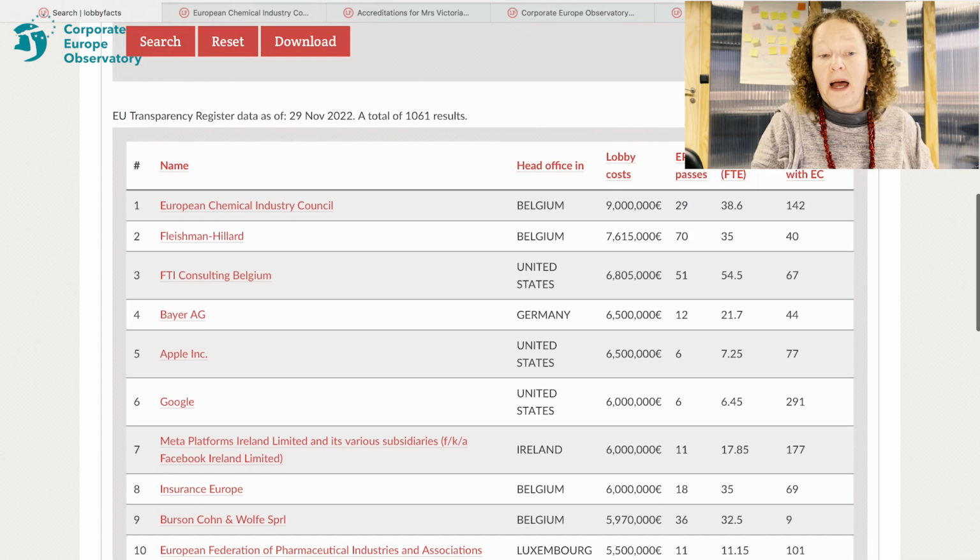Those filters are not perfect. Not everybody who is active in Brussels has high-level meetings with the Commission, has a European Parliament access pass, has an office in Brussels, but generally speaking you can play around with those filters in order to standardise your data a little bit and perhaps get rid of some of the entries that may not be fully accurate and reflective of lobbying today in Brussels.